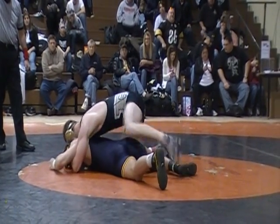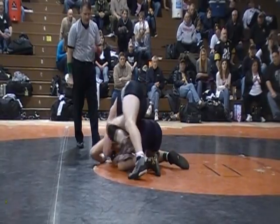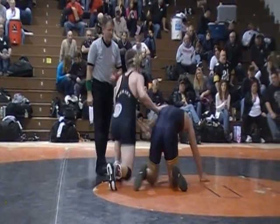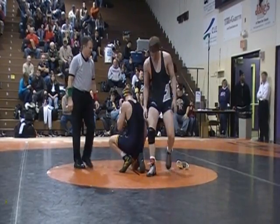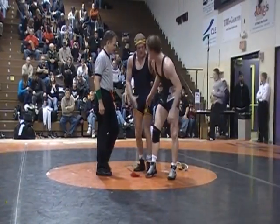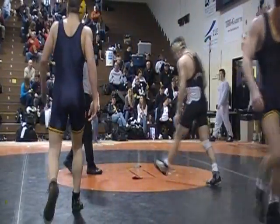And there's a stalling call with 5 seconds left. 3, 2, 1. Tice gets ridden. It's going to be a 6-4 win for Ross Tice. Hey, no big moves here. Johnson. That is going to make it 13-6 Kent State after 165.